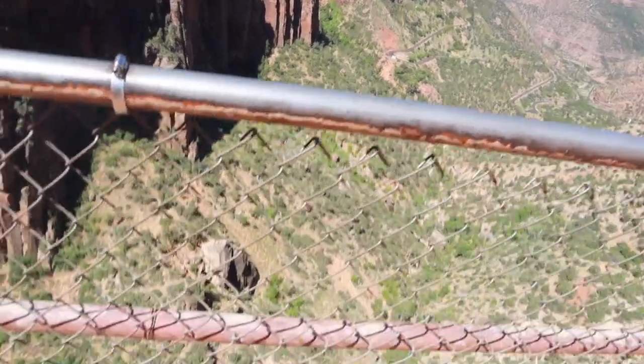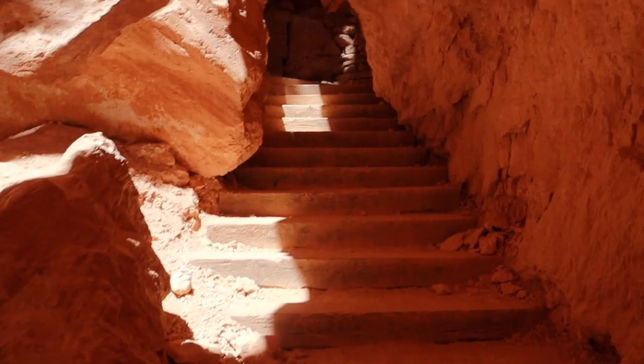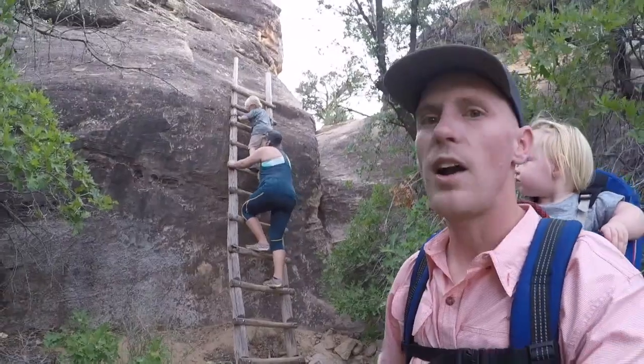This is Angel's Landing. Look at this canyon we're going through. This is really cool. It requires that you have to climb up a ladder. The heart was going.